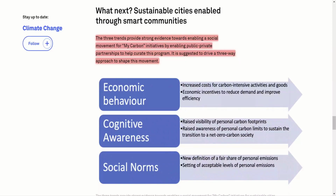This is from the same article. What next? Sustainable cities enabled through smart communities. The three trends provide strong evidence towards enabling a social movement for my carbon initiatives by enabling public-private partnerships to help curate this program. It is suggested to drive a three-way approach to shape this movement. First, economic behavior. Increased costs for carbon-intensive activities and goods. Economic incentives to reduce demand and improve efficiency. So increased costs for carbon-intensive activities and goods, like for example meat, right?